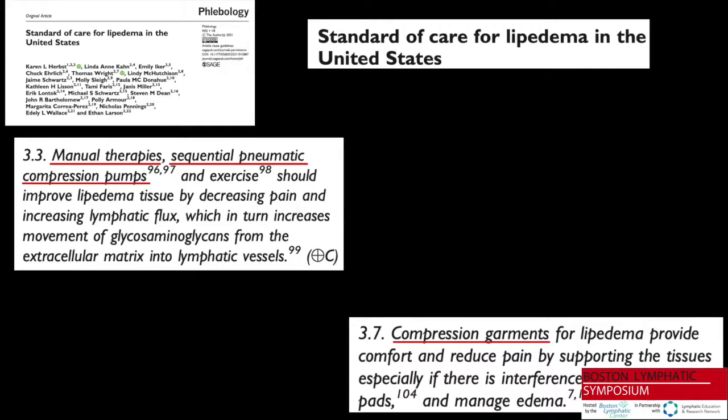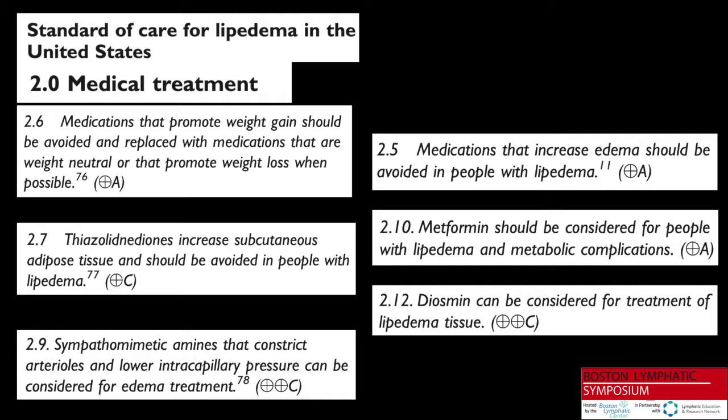Okay, what about medical therapy for lipedema? More consensus statements from the United States Standard of Care document. 2.6, medications that promote weight gain should be avoided and replaced with medications that are weight neutral. A good example of this would be to avoid the use of gabapentinoids like gabapentin or pregabalin that are associated with significant weight gain as well as leg swelling. 2.7, thiazolidinediones, such as pioglitazone, increase subcutaneous adipose tissue and should be avoided in lipedema patients.